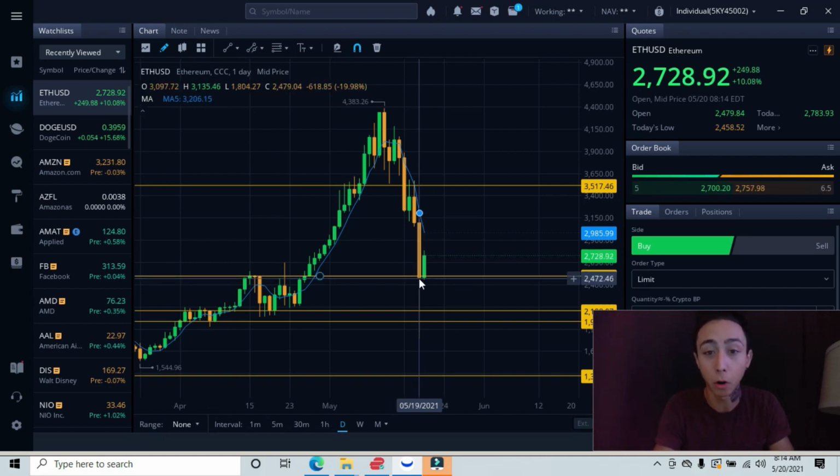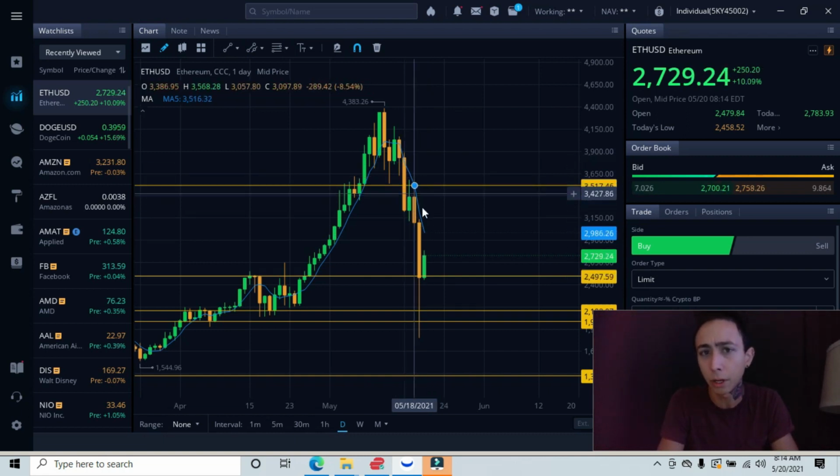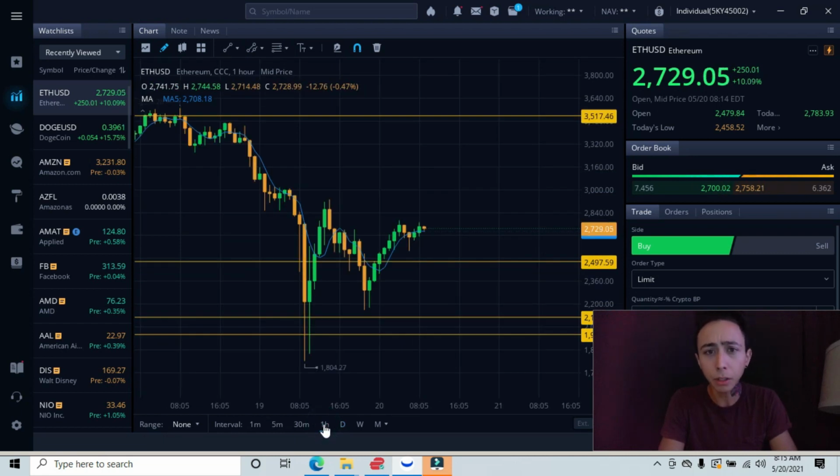So yes, we are resting on this support line, and then we have this green candlestick today that we can see is also resting on our major support line. And what we want to do next is kind of break down to the 1 hour chart and see the overall direction, because yes, over here it does show that we are below the trend line, but on the 1 hour chart you can see that we are actually above this trend line and trying to create this upward trend.